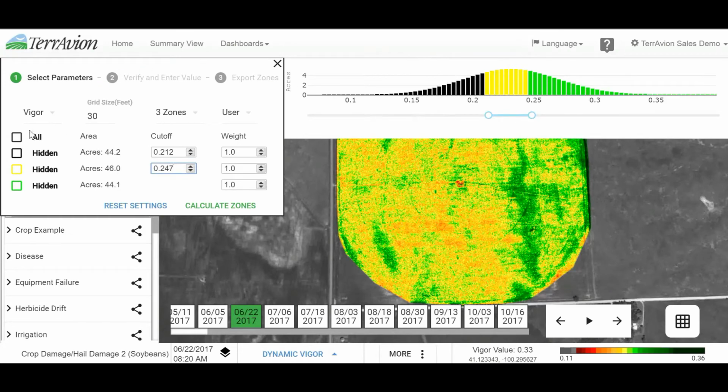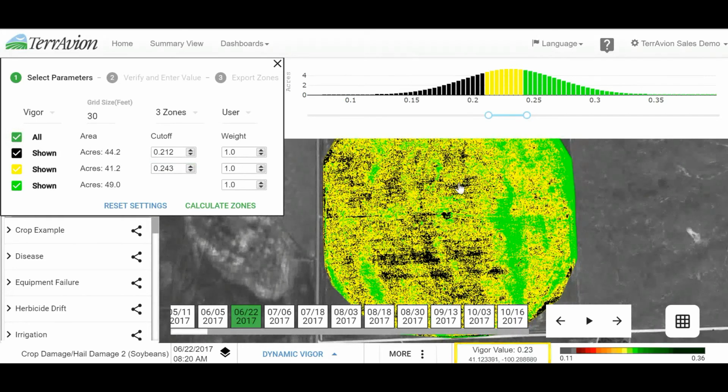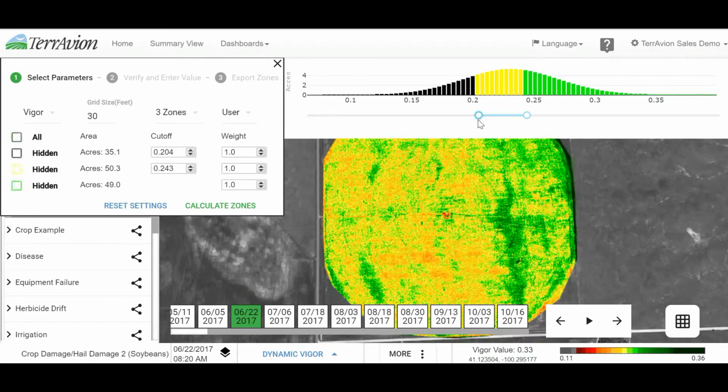And what you can do over here, if you turn this on, this will give you a visual representation of the NDVI information that the tool is going to make your zones from. And you can edit this a little bit before you actually calculate your zones. All right, so that looks pretty cool. And then we'll go ahead and create our zones.